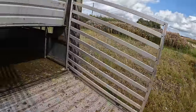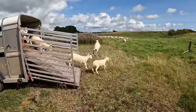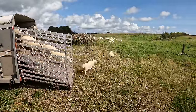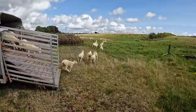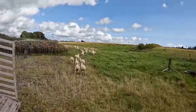Counting the lambs: 33 in the bottom, I think there is 35 on the top. Shows what I know. That was just a guess anyway.